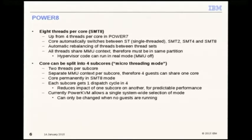The core actually gets divided physically, like, the execution units are divided into two sets, and then the system can also rebalance threads, so it can move a thread from one half of the core to the other half of the core in order to maximise the use of the core.